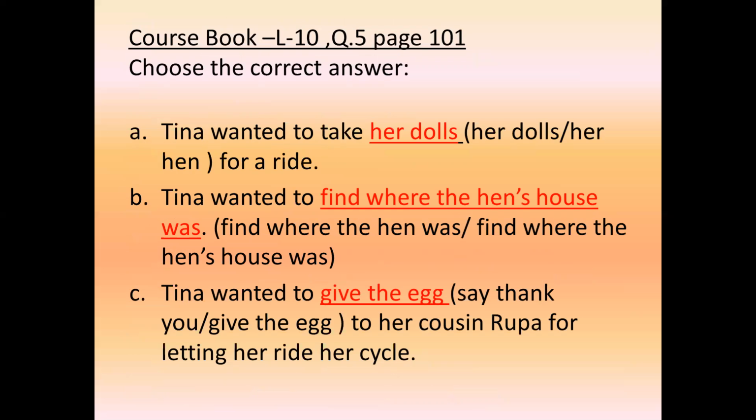So children, this work had to be done in the CW book. Now we will do the work in the course book. Lesson 10, question number 5, page 101. Here you have to choose the correct answer. You can write the answers in your course book. First one, Tina wanted to take, the options are her dolls or her hen for a ride. Of course, children, I am sure all of you know the answer. Tina wanted to take her dolls for a ride. So, you can fill in the blank, H-E-R, her, D-O-L-L-S, dolls.